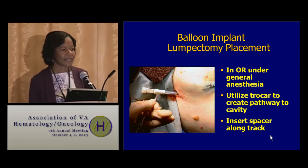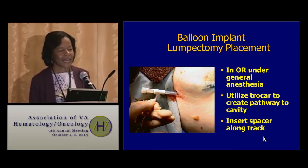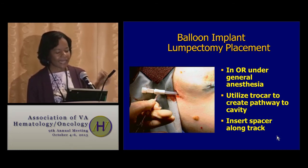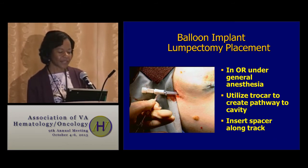And what happens is in the operating room, under general anesthesia, at the time of the lumpectomy, now we put in what we call a spacer balloon into the cavity. It's easily done, and this is all that the patient has sticking out here, what you see.